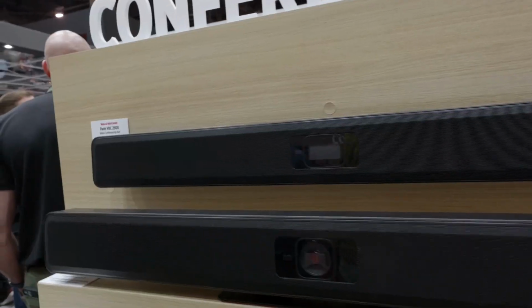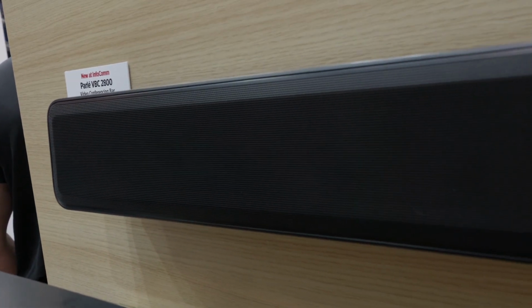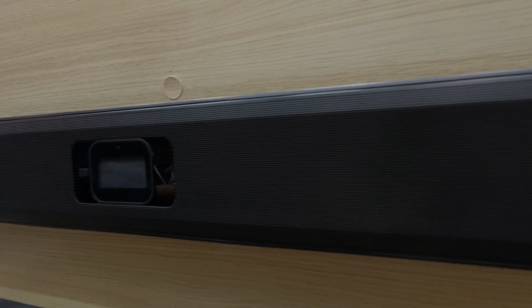So, Hugh, what is new? What is exciting in InfoComm? So, a couple of years ago, we introduced our VBC, our video conference bar, which is an all-in-one camera, speaker, and microphones, all in one piece. It is a single USB-C connection to whatever is running your meeting, whether it be a dedicated Teams, Zoom, WebEx system, or somebody walking in with a laptop.